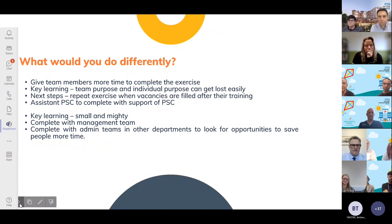Another key learning for me was to make sure that I continue to focus on team purpose and individual purpose. It has been very easily lost previously, so I want to make sure that I continue that going forward. I'd like to repeat the exercise again with myself and also with my assistant patient services coordinator for when we do have all those vacancies filled. And again, this will help with the improvement methods that we incorporate into the department.